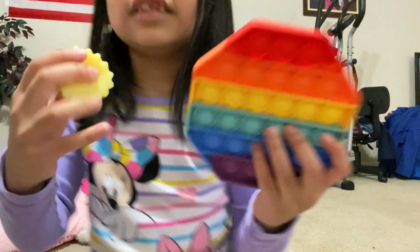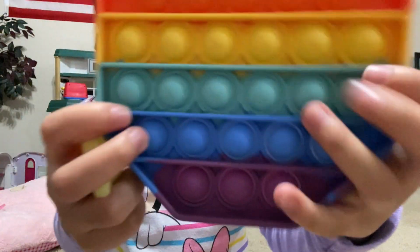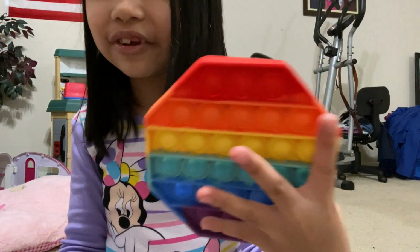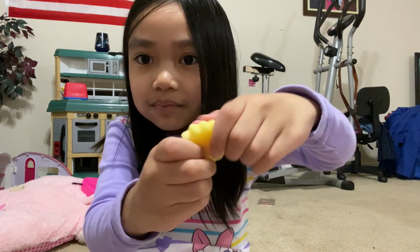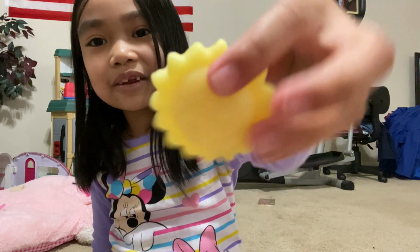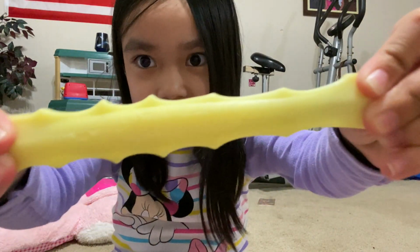Okay, now these two. I give them, okay, this one is 20 and this one is 80. It's Pop. Pop's really good. Okay, now this. It's very stretchy, and the name is a mochi. It's a sun mochi. You can squish it, and you can do this. 10 out of 10.